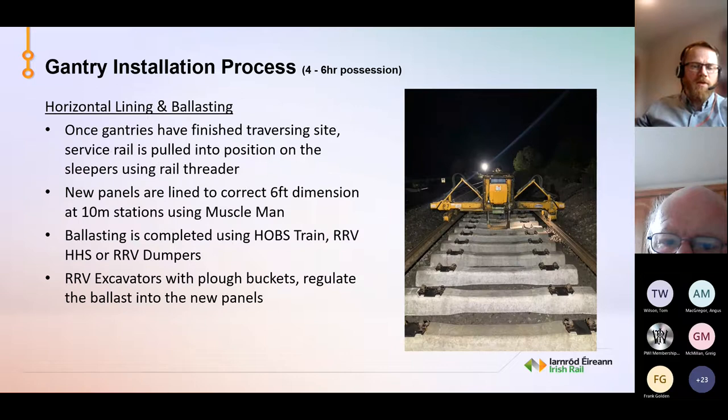Once we have the sleepers in place, we do our horizontal lining and ballasting. So once the gantries are finished traversing the site, the service rail is pulled into position using the rail threader. So the rail that the gantries are actually traveling on, our CWR rail, is pulled into position and tied down on top of the sleepers.